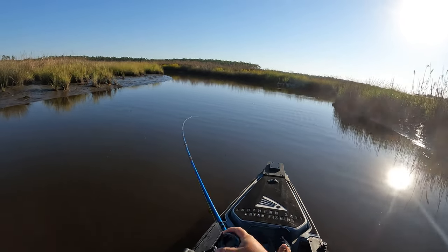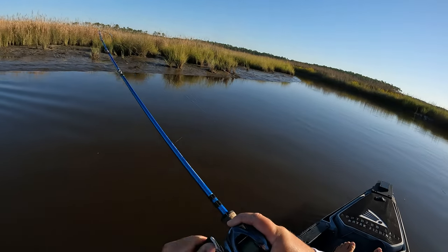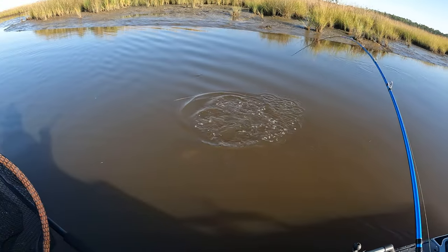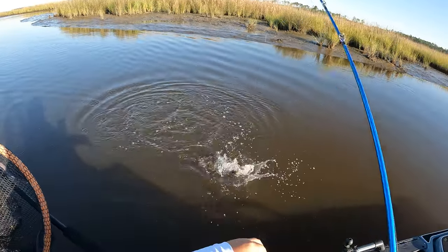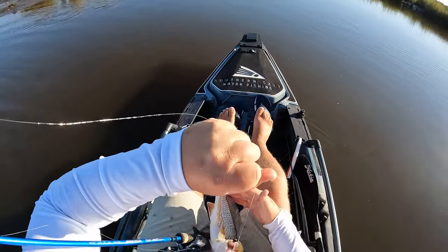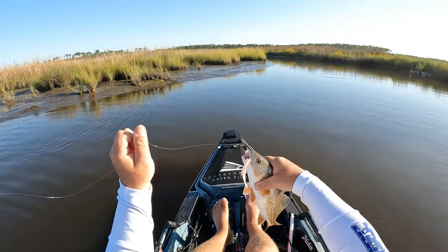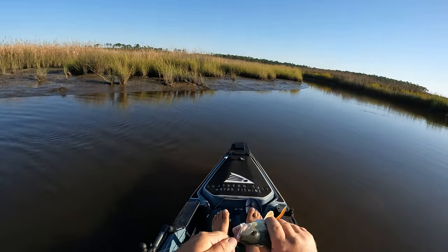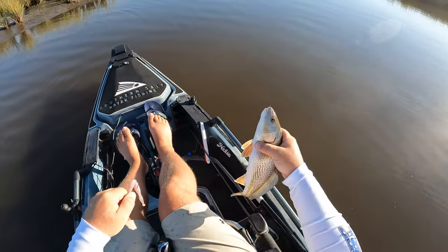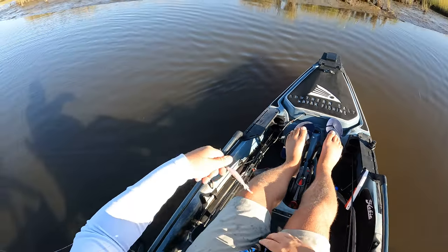He's on. He's on. Come here. Little red. Little reds need love too, right? Come here, dude. All right. Well, that is our fourth fish of the morning, sitting right outside this little creek drain right here. I need to find that dude's mama.